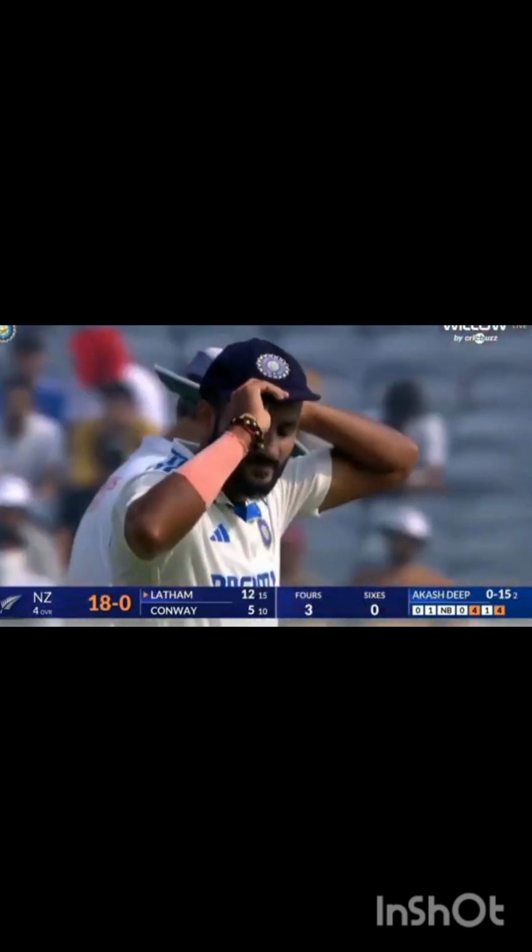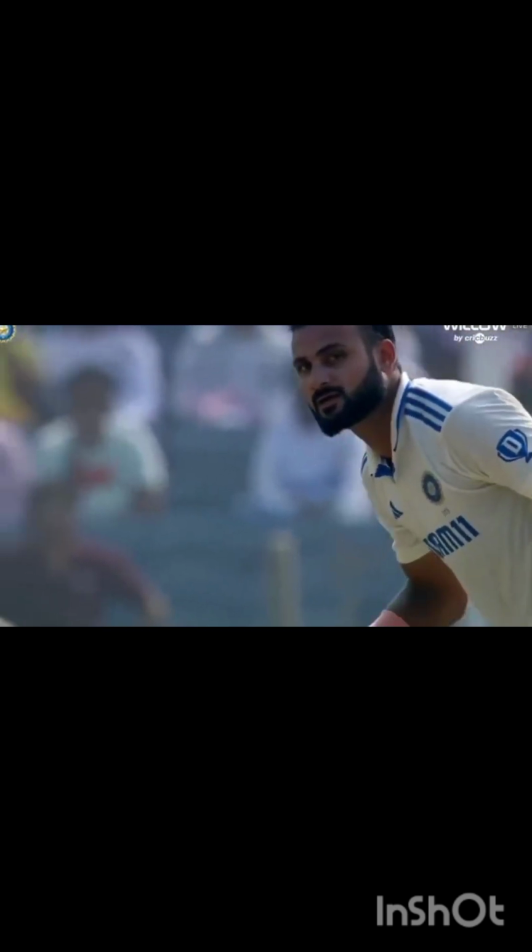And another after 4 overs, 18 without loss. Usually happens when the spinners come. Bowled a maiden over before, and in.